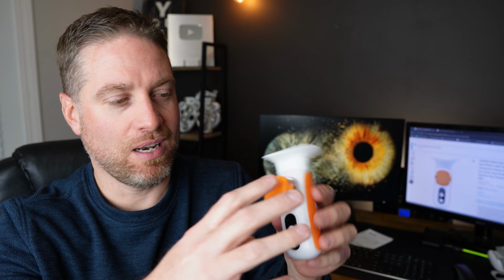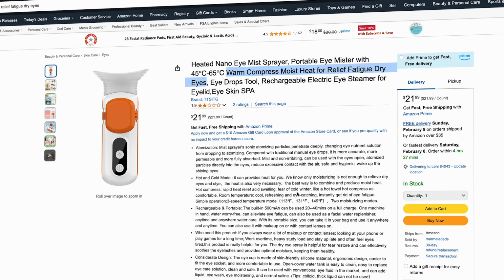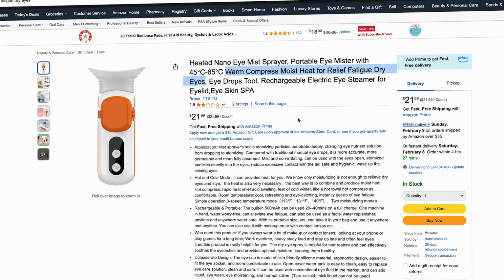The next one up, you're actually going to see this type of device everywhere. You can get them on Amazon, you can get them on cheaper websites like AliExpress. Sometimes they're like $5. They can be really cheap. And they're kind of marketed as a heated Nano Eye Mist Sprayer, where you can actually spray some mist into your eyes. And this one that I actually got off of Amazon, it was 20 bucks. It says that it's a warm compress, moist heat for relief, fatigue, dry eyes.